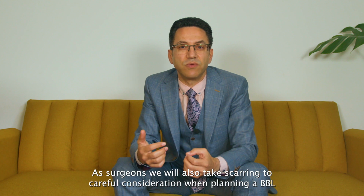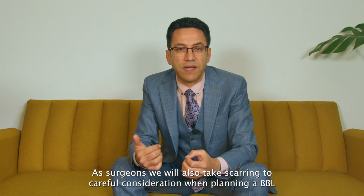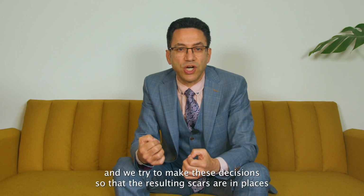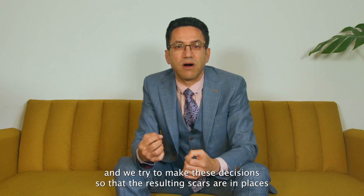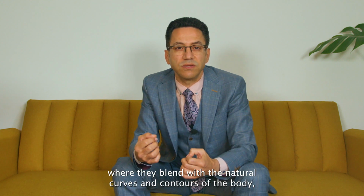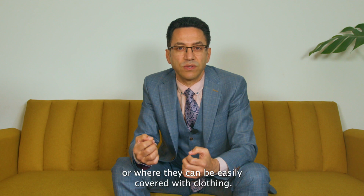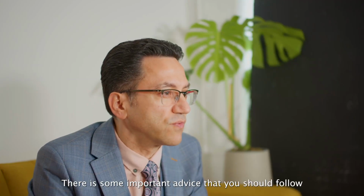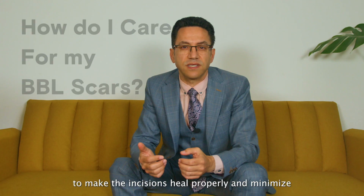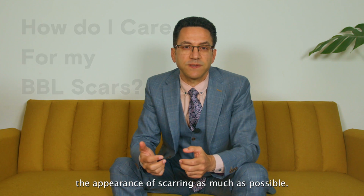As surgeons, we will also take scarring into careful consideration when planning a BBL, and will try to make these incisions so that the resulting scars are in places where they blend with the natural curves and contour of the body, or where they can be easily covered with clothing. There is some important advice that you should follow to make the incisions heal properly and minimize the appearance of scarring as much as possible.